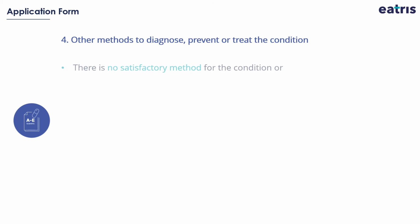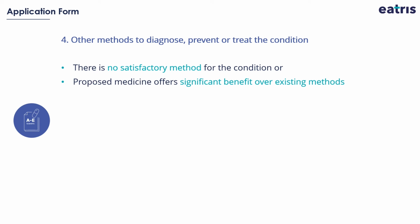The fourth scientific question is about other methods to diagnose, prevent, or treat the condition. In fact, the orphan designation requires that either there is no satisfactory method for the condition, or that the proposed medicine offers significant benefit over such existing methods. For example, because it's more safe or more effective or has otherwise clinical superiority.